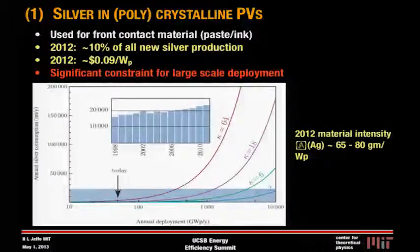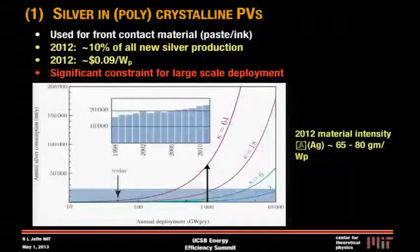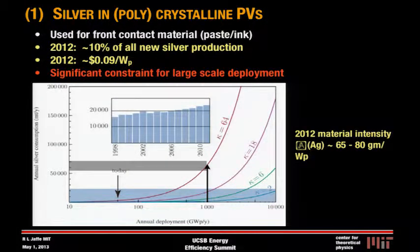What the graph shows is the total material requirement in tons on the vertical versus the deployment scenario on the horizontal. The curved lines on this log-linear plot correspond to different choices of material intensity. At the present time, it requires approximately 64 tons of silver per deployed gigawatt of silicon PVs. That's the red curve, the red highest curve. So if you imagine deploying 1,000 gigawatts per year of silicon PVs using silver, you'd be needing 64,000 tons of silver, which is about 3 times the world's total production of new silver. There are plenty of other uses of silver. This is not going to happen.